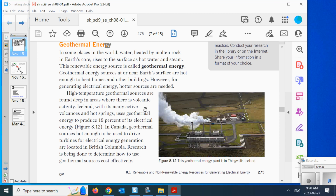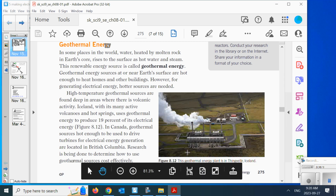Right? Iceland, with its many active volcanoes and hot springs, uses geothermal energy to produce 19% of its electrical energy. In Canada, geothermal sources hot enough to be used to drive turbines for electrical energy generation are located in BC. Research is being done to determine how to use geothermal sources cost effectively.